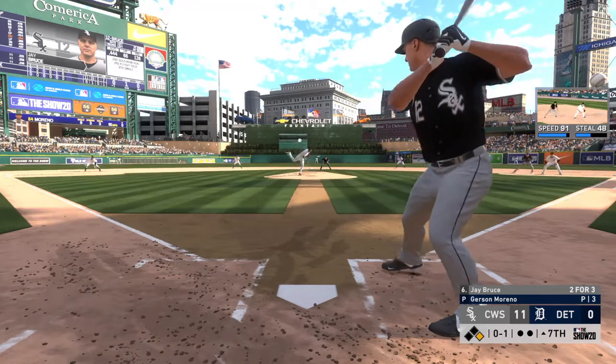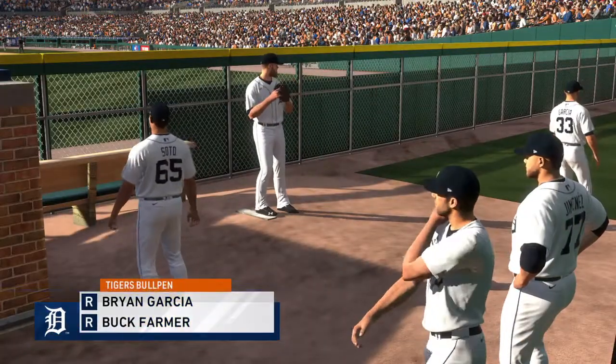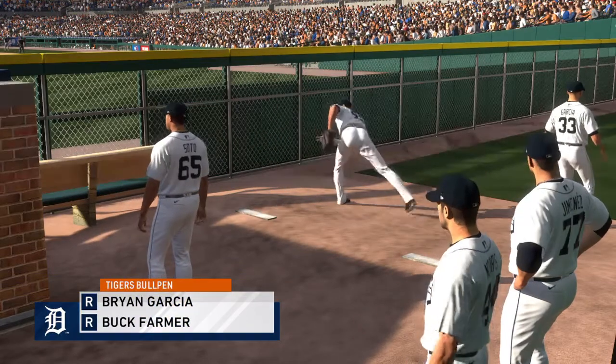Here's the 0-1. Some action out in the bullpen. Couple of right-handers starting to loosen up.